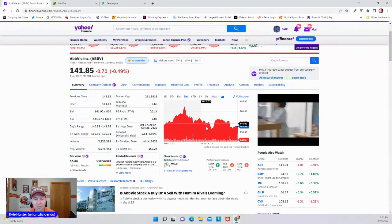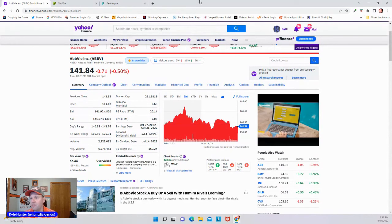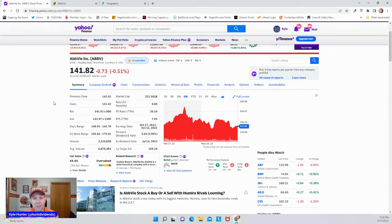I have this one in my Roth right now. I like to put the higher dividend yields in a Roth to try to save there. I think that's a great strategy too for investors, to really utilize that Roth IRA with dividends, especially if it's a REIT. So keep that in mind as you go forward. But I like AbbVie.